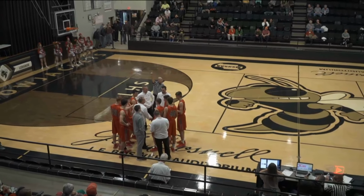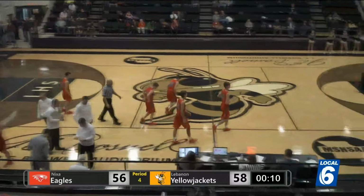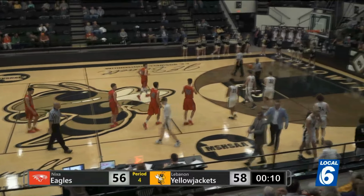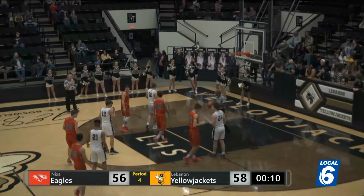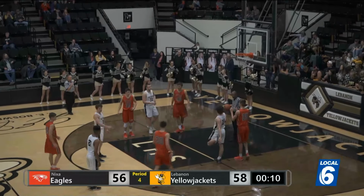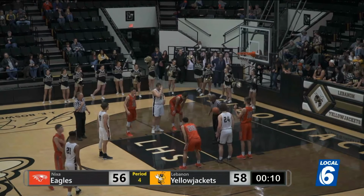Ten seconds to play in the ball game. 2 big free throws coming up for Ethan Crystal, the 6'1 junior, as Lebanon leads by 2. If he can hit them both, it'll be a 2-possession game. Nixa has 1 timeout left in the ball game. Lebanon has 2. Both teams are in the double bonus.